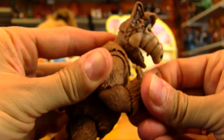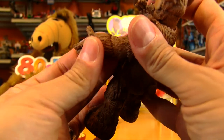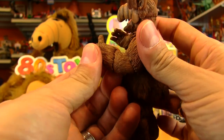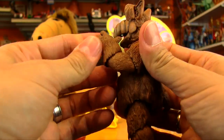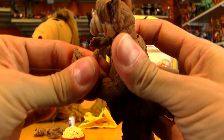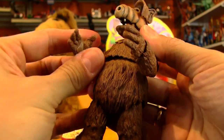Oh yeah, it's working. It's kind of typical NECA proceed with caution type of thing. That second elbow joint is tight on both sides. See if we loosen it up a little bit. It's a little better after the initial. It's still a little tight though.